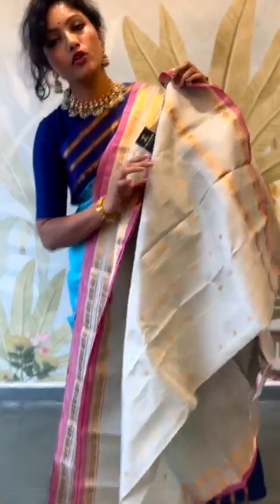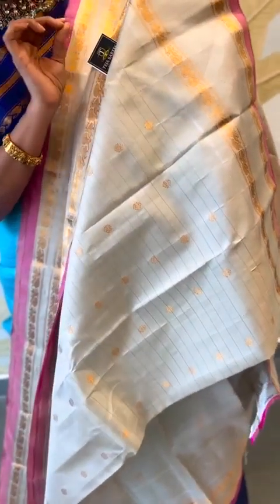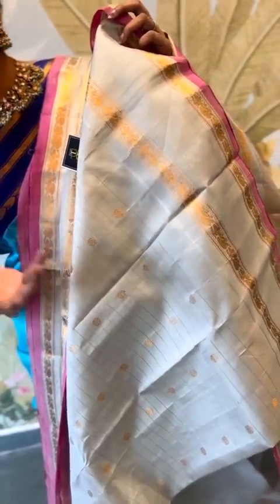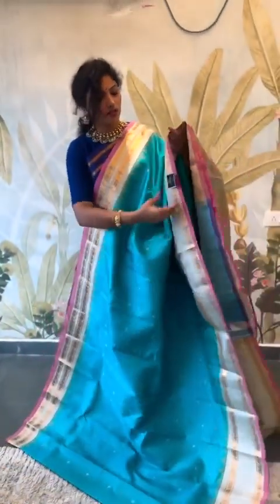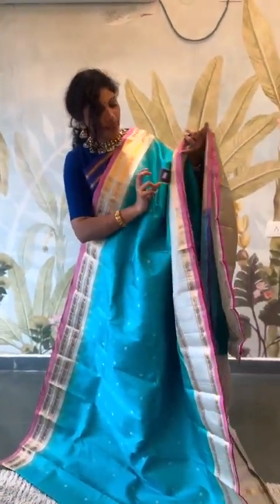If you notice the shade of the blue, this is not the regular cream shade. Indeed, it's a very, very elegant shade. It has a light tint of blue, which we can't even see, but you can clearly see the shade of it. A very, very unique rich saree, especially the color combination. This is saree number 13 and the price is 19,600.